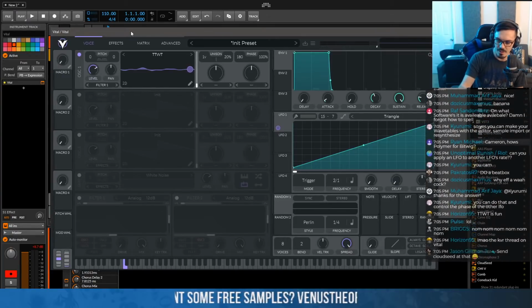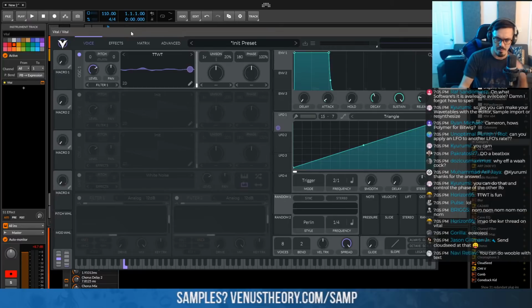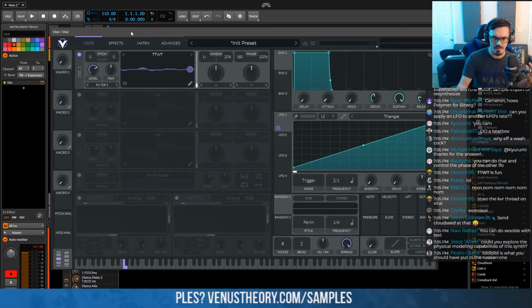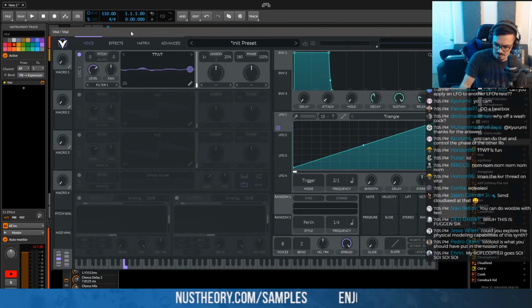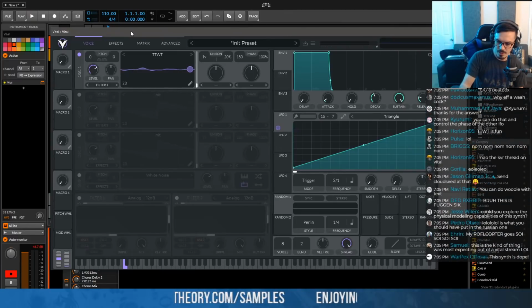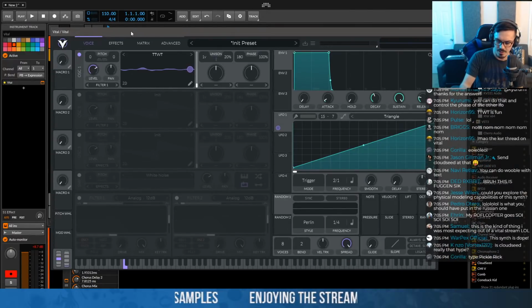Does inharmonic info get saved in wavetables? You can resample it to itself, I guess, if that's what you're asking. So you could make a wavetable into itself with the inharmonicity. Spectral time skew. I've messed with a bunch of the warp modes, but yeah, physical modeling stuff. Sure. We could do something with that.